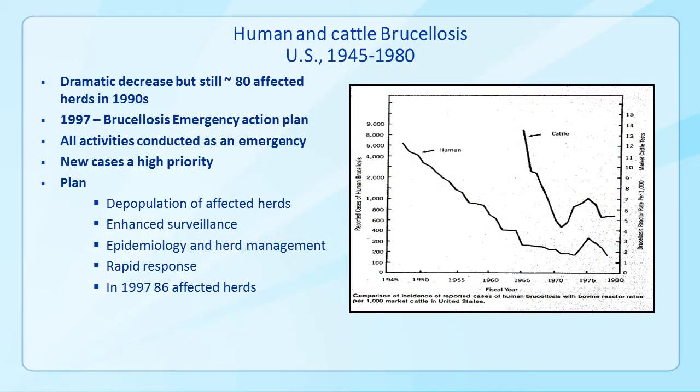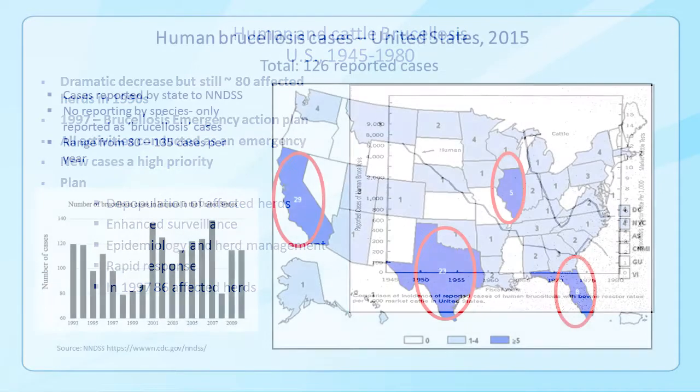So between the time that the eradication program was initiated in the 1930s and then enhanced in the 1950s, all the way up into the 1980s, and again, I'm showing this graph, we were really starting to see a dramatic decrease in human and animal brucellosis cases in the United States. So they changed the approach to eradication, and they turned it into a brucellosis emergency action plan because they felt like the USDA was getting much closer to actually eradicating this. So new cases were a high priority, and again, they were depopulating affected herds. They were enhancing surveillance, and by 1997, there were only 86 affected herds in the United States.